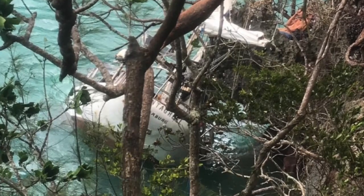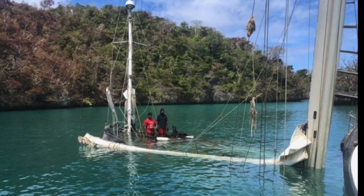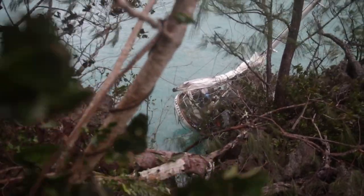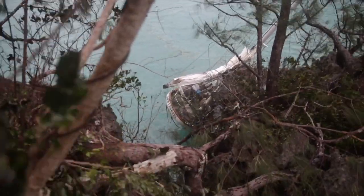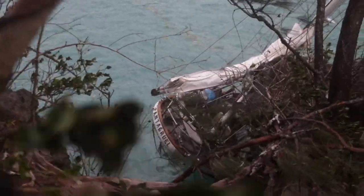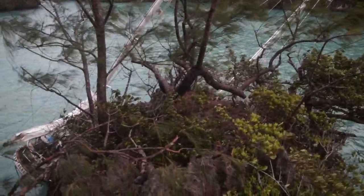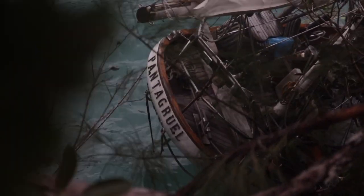Devastatingly, Pantagruel sunk during tropical cyclone Yasa in Fiji in December 2020. She caught no wind and she rode no swell. She sank to the bottom and there did sit.